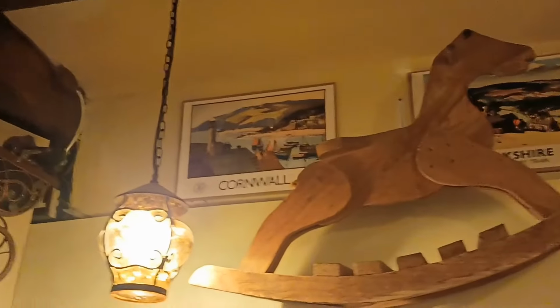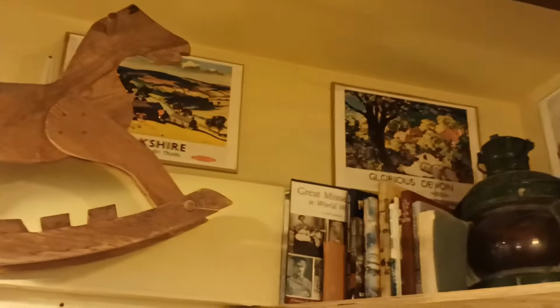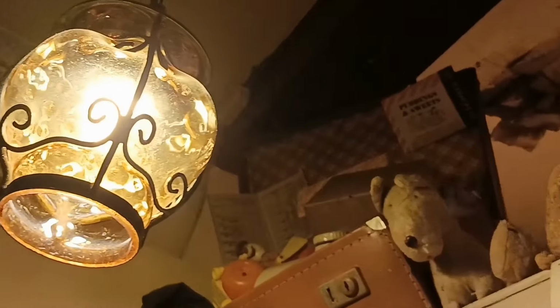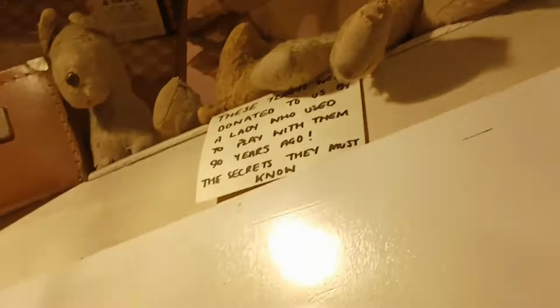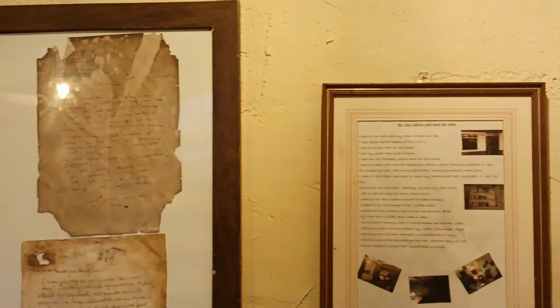So this is the waiting room. It's just got nice bits of memorabilia in it, the rocking horse, the sort of posters that they would have had, lampshades and stuffed toys. A lot of what they had then was the same as what we have now. It's not exactly the same, and it's quaint, it's nice.